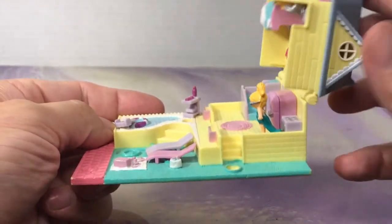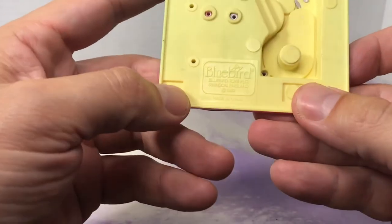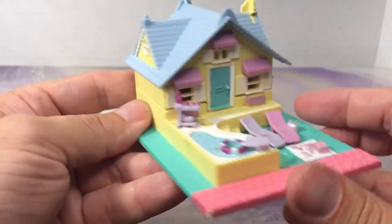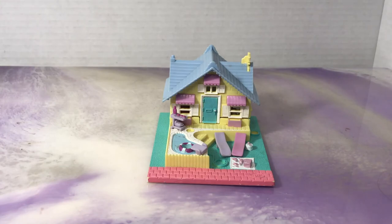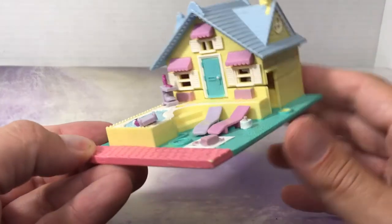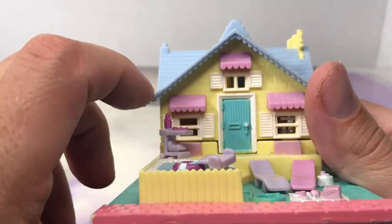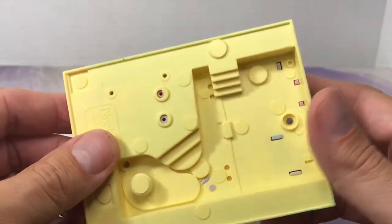So that is the Polly Pocket Summer Beach House, and as you can see, 1993 Bluebird Toys. So it's pretty cool. I mean, it's a basic one. It's not as nice as some of the other ones. It's definitely not as nice as the Disney ones that have been reviewed, but all in all, these are super detailed, like the articulation in the windows and the awnings. It's just really, really cool. And I think it'd be a good addition to any collection.